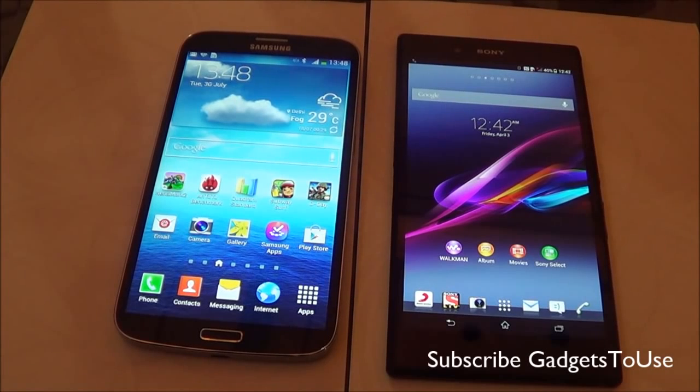Hey guys, this is Abhishek from GadgetReviews.com, and today we are going to do a quick hands-on comparison of the Samsung Galaxy Mega 6.3 with the Sony Xperia Z Ultra 6.4-inch device.